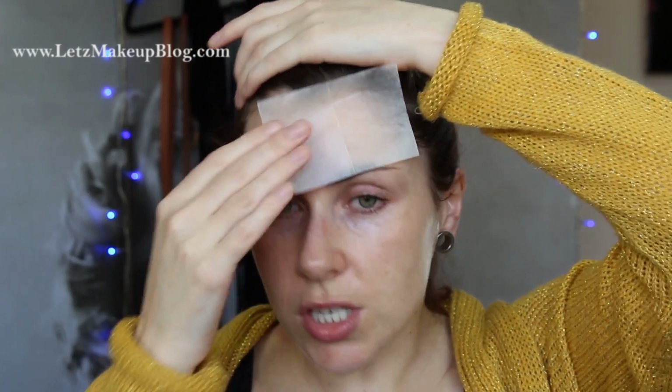But if you're using an SPF, make sure you've left it on for ages, because you don't want the sheets to just take off the product you just put on. That's a real necessity. So once that's done, I can apply some primer. This is the one I've been liking at the moment if there's a bit of sun out. It's the FaceFinity All Day Primer SPF 20, and this really does extend the wear of your foundation.